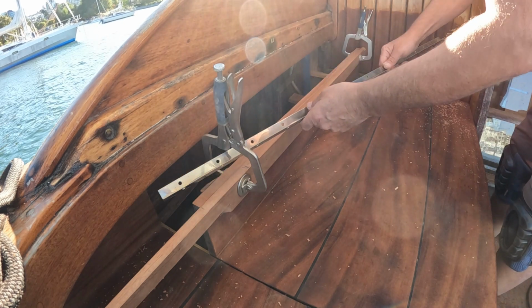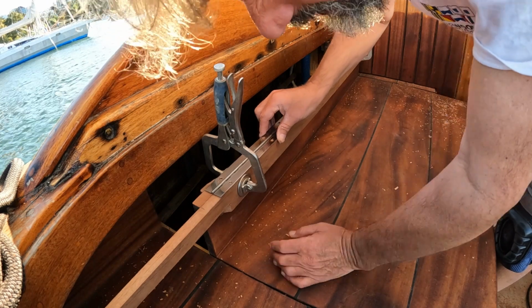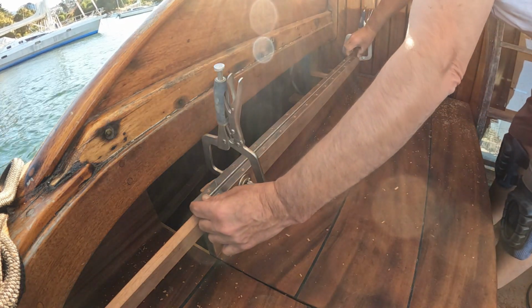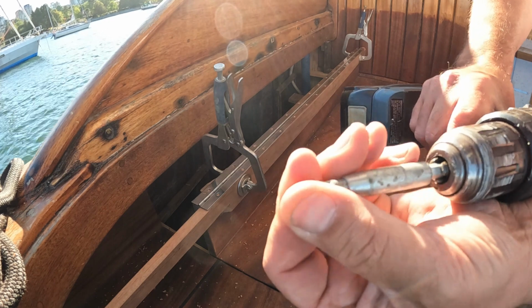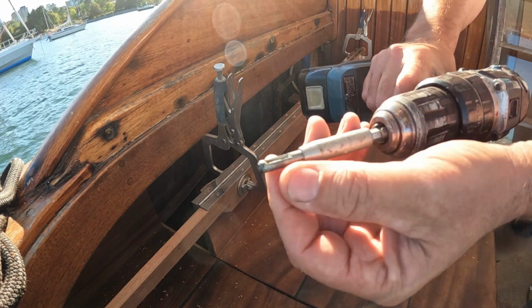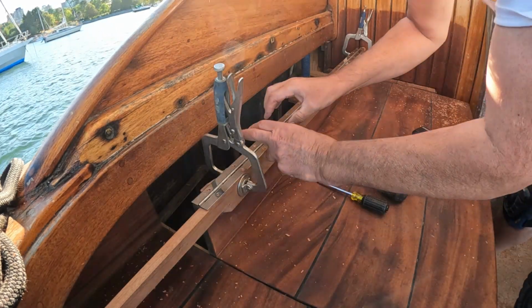All right, so this step is ridiculously simple. We simply lay the piano hinge across the two pieces of wood and drill some screws magically. Some of you will remember this little sweetheart. This is a self-centering drill bit. In other words, it has a little spring-loaded chamfered outer collar. Very handy for, well, hinges.